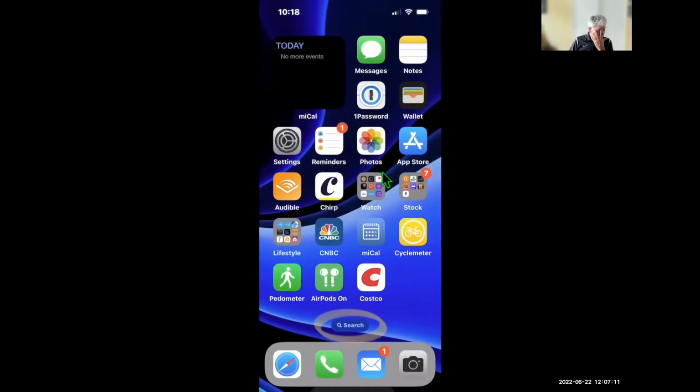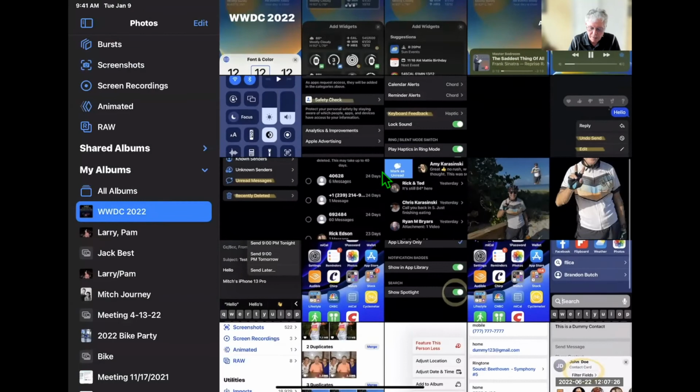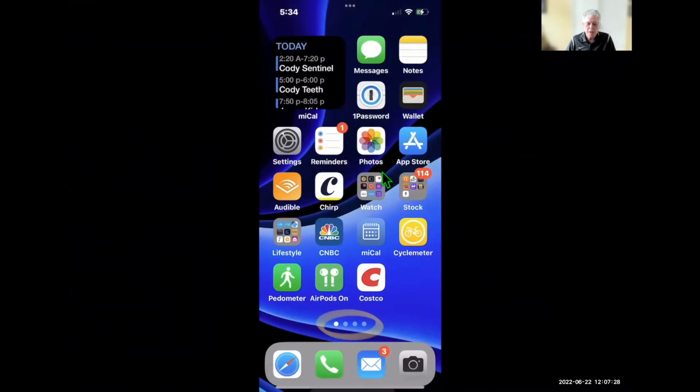Okay, now one other change they made, I don't care for this, and it comes by default like this, at least right now in the beta: search is right down at the bottom of the page. This is what it is today. You get the dots, okay? And if you want to search, you just go to the middle of the page, you pull down and search, which is what I do all the time. And that's what I like to do. So I don't like this new feature.